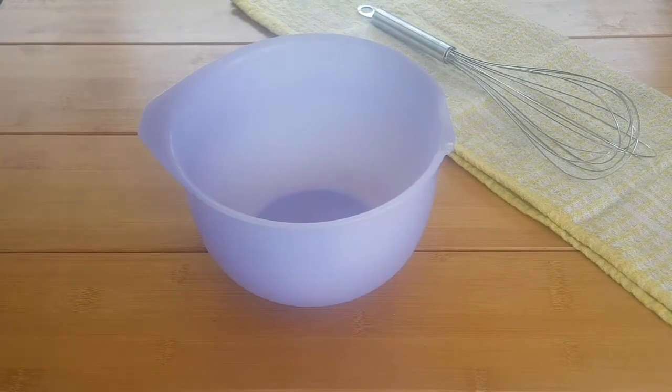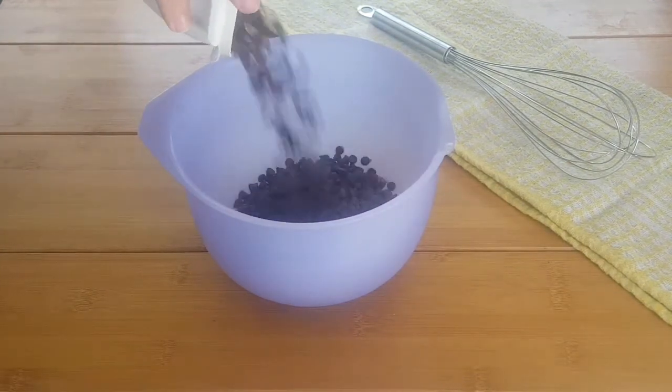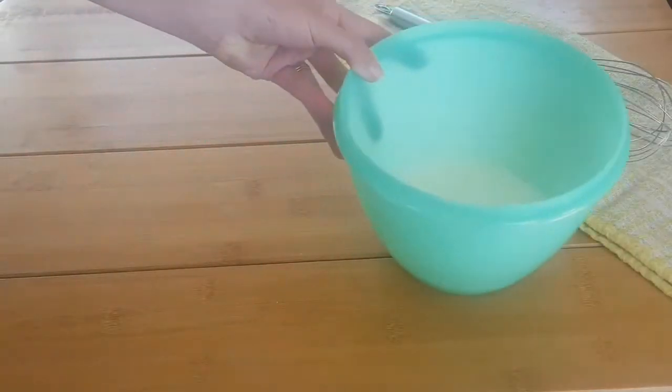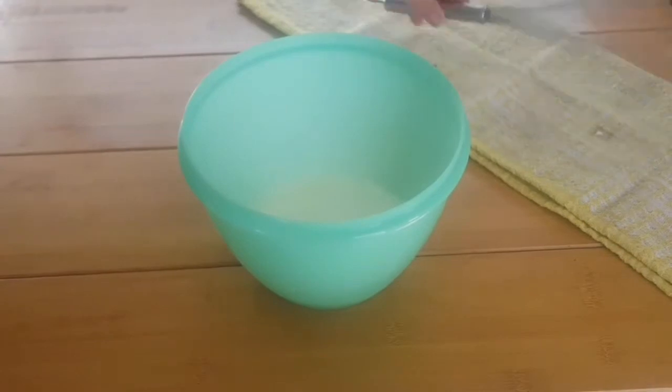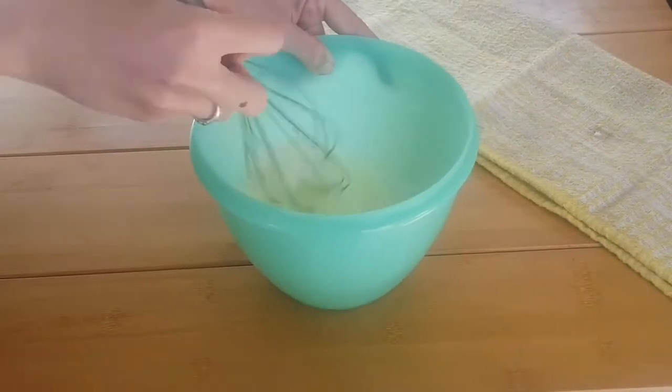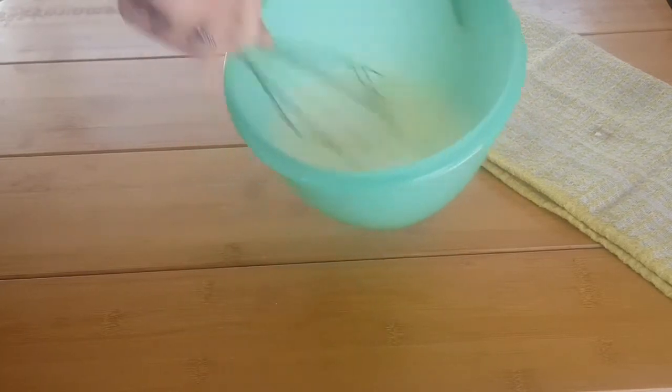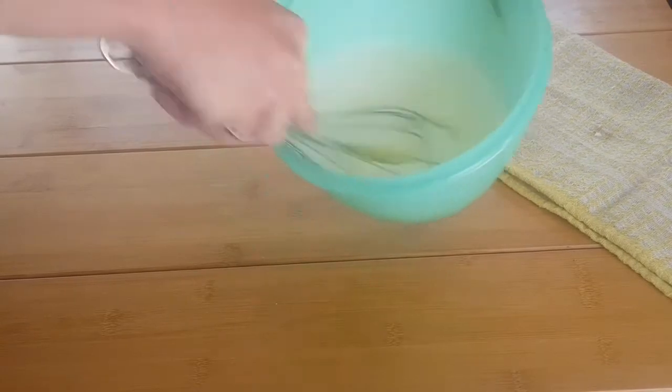To begin, we put our chocolate chips in our bowl and microwave for 30-second bursts until melted. Now we need to whip our egg whites to soft peaks. If you are lucky enough to have egg beaters, feel free to use them. I don't have room for egg beaters in my tiny house, so I'm using a good old-fashioned balloon whisk.